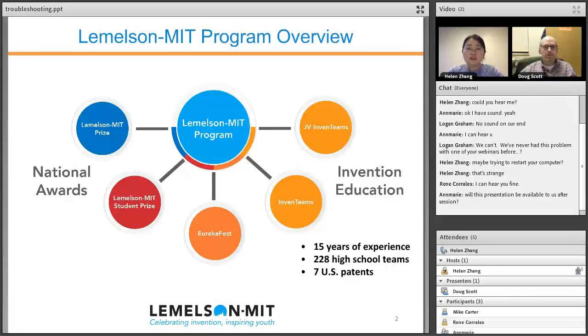First, a brief introduction of our program. The Lemelson-MIT Program is a multifaceted program for inventors at all ages. The Invention Education Program includes specifically 2 grants initiatives. That's the 2 orange bubbles on the right side. The first one, the Inventive Grants Initiative, is a grant specific to support high school teachers and students working on their self-identified invention projects, where each year we support 15 teams across the United States and provide them free staff support and also up to $10K to support their invention projects.